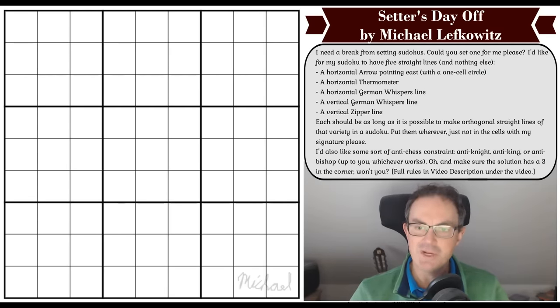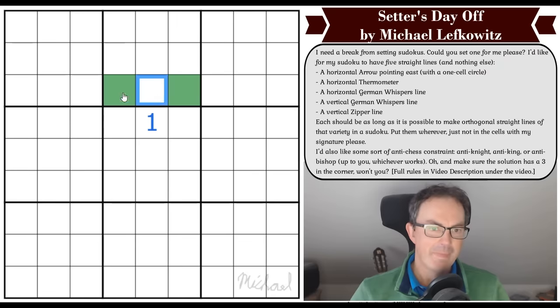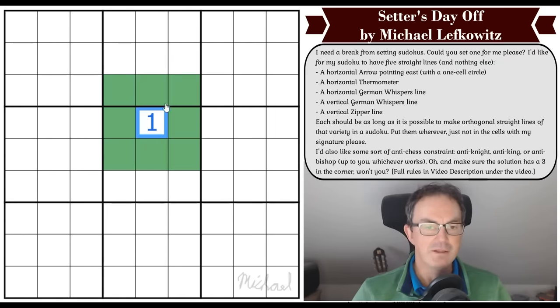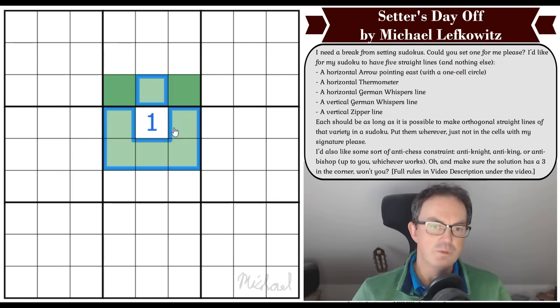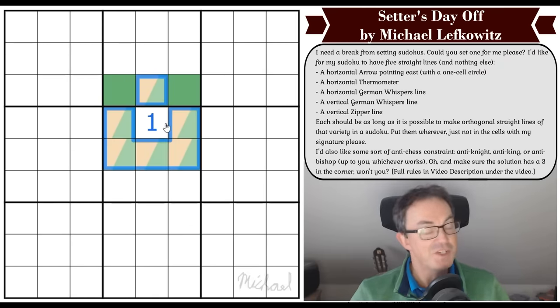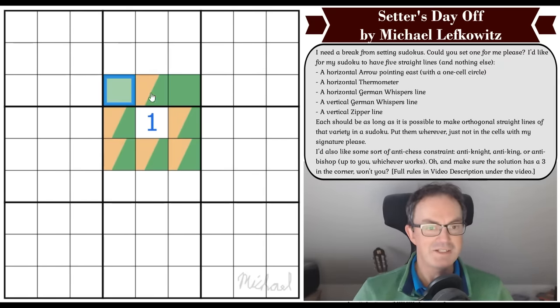An anti-king constraint would mean cells a single chess king's move apart may not contain the same digit. So if this was a one, you couldn't put a one into those two squares, because obviously a chess king can move a single cell diagonally as well as to. So in other words, what you could do is just draw a ring around a cell and say, well, okay, you can see normal Sudoku rules out all of those. So there's no additional constraint that arises as respects the orange cells. The additional constraint that arises from an anti-king constraint is the single diagonal move.